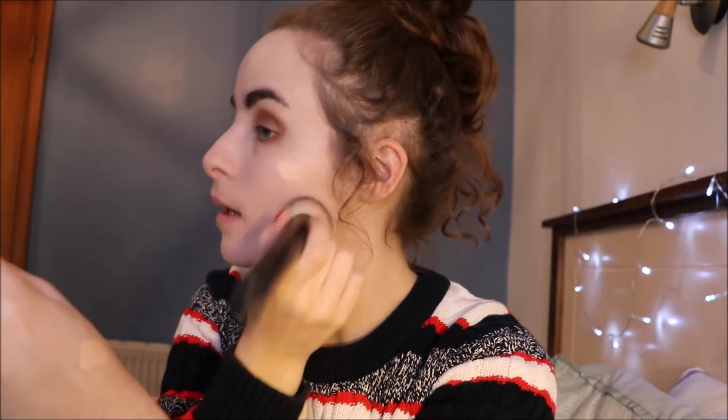I really like this foundation because it's really full coverage and you only need a small bit, but I'm gonna go, excuse me, I'm gonna go put on some more. So I'm just gonna use a tiny bit again, and that's just to put some on where I need it, like just over spots and all of that, just to add some more coverage.